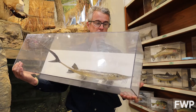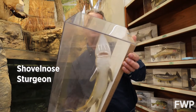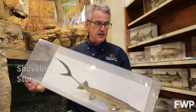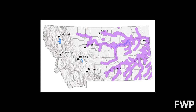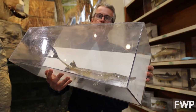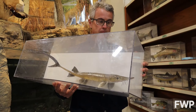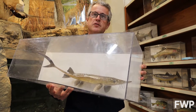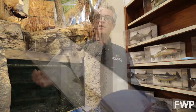So this one is called a shovel-nose sturgeon, and it gets its name because its head and nose is kind of shaped like a shovel, sort of pointed like that. It is one of the fish that's found in eastern Montana, especially in the Yellowstone and the Missouri River. And they don't get very large. This is kind of an average size, a foot, 2 feet, maybe up to 3 feet long. I think the biggest shovel nose ever in Montana was about 14 pounds and almost 3 feet long. So they do get pretty good size.